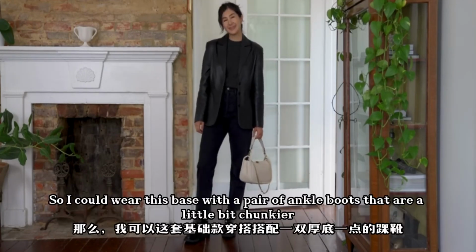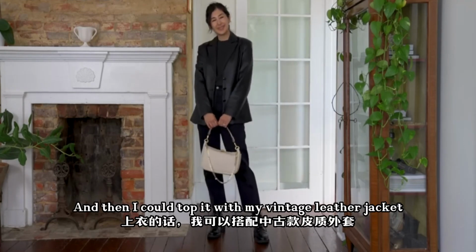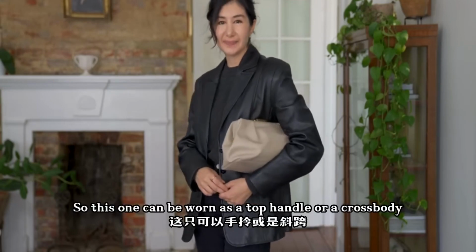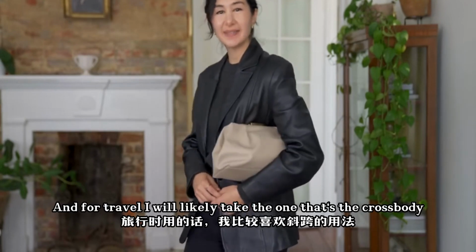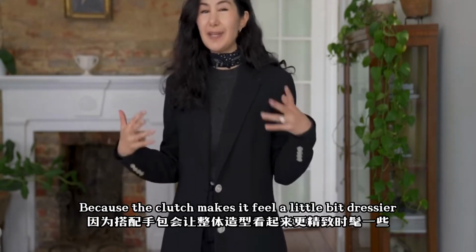So I could wear this base with a pair of ankle boots that are a little bit chunkier and slightly more casual. And then I could top it with my vintage leather jacket. And I've got two bag options, either a clutch or one that's multi-use. So this one can be worn as a top handle or a crossbody. And for travel, I will likely take the one that's the crossbody, but if there's room, I'll include the clutch because the clutch makes it feel a little bit dressier.